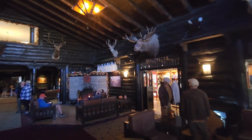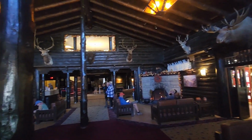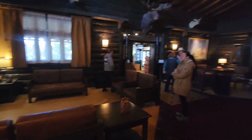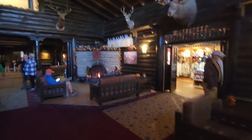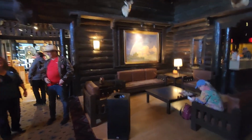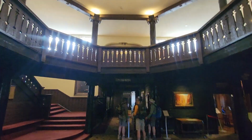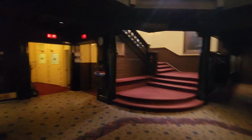Walking into the El Tovar, and wow, it is rustic. It's got heads on the wall of moose and elk, and comfortable seating. Of course, a fireplace, a little gift store on the side there, on both sides actually. You walk in here and the guests check in, and it's got this opening here. It's pretty cool. So this is where the guests check in.